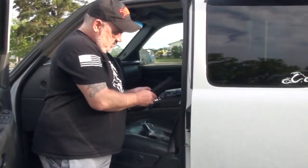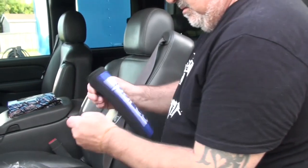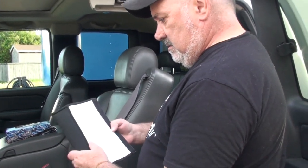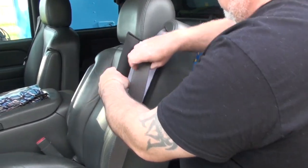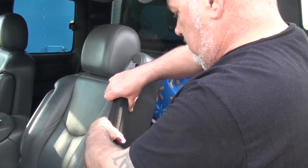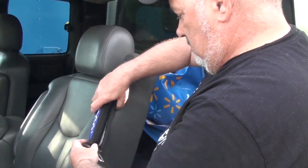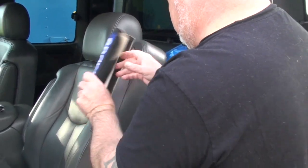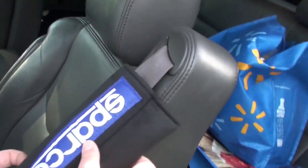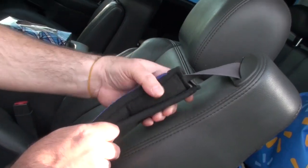Come around this way. What these are going to go over, just going to simply unvelcro it like that. Just going to put this around the part where you're usually getting choked off at. We'll actually spin that around. Here, I'll do it this way. Put it like that. Put this to the back. And boom.